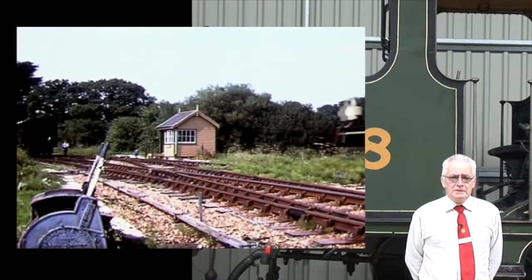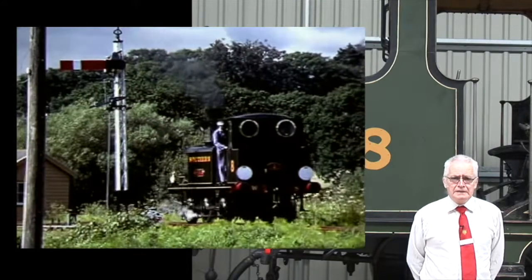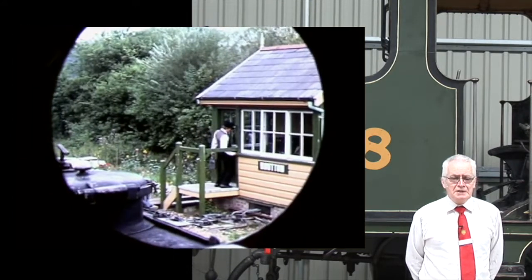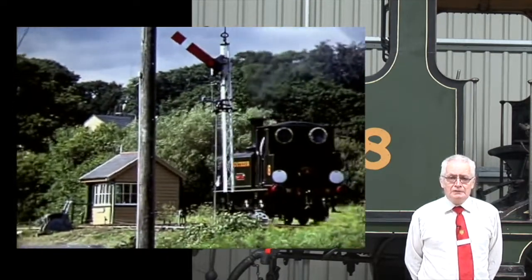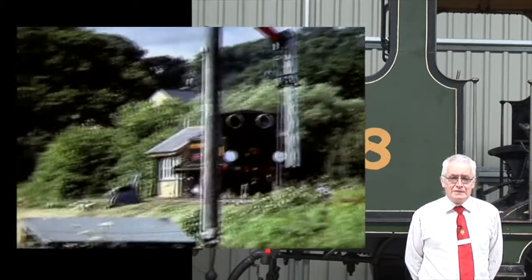Needed a lot of work spent on her. Indeed, in the late 1990s, she had to have a brand new boiler which cost £35,000. That sounds a lot, but 9 years later, a new boiler for Newport cost double that, £70,000.